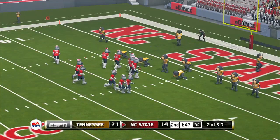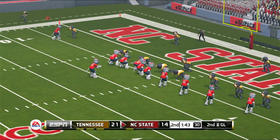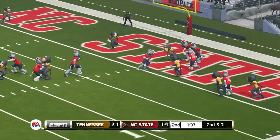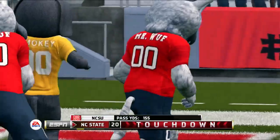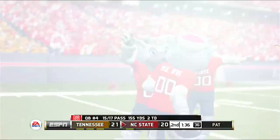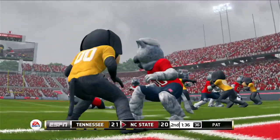They're at the 5. Second down. 5 guys will be out in the pattern as they're in the shotgun. Easy, easy, easy. Delta! Finds the halfback in the end zone. Touchdown. So they hit the halfback on the short pass for the touchdown.